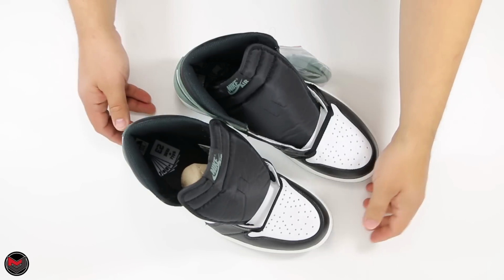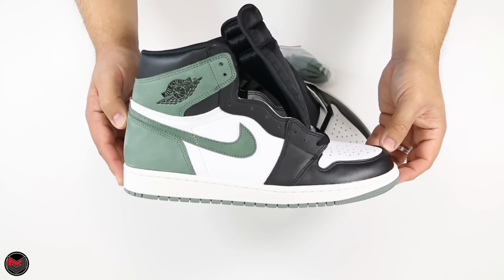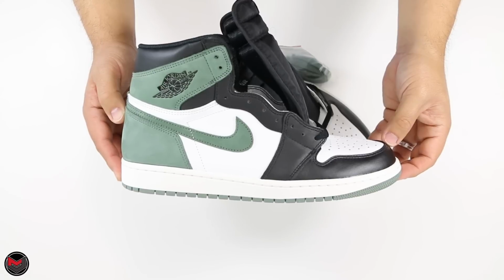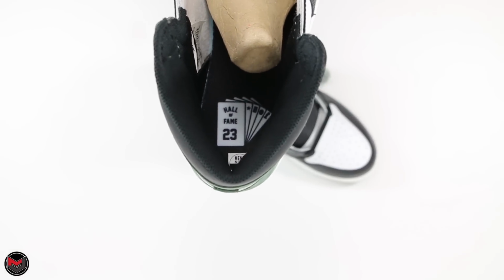And finally, the clay green colorway represents all of his awards and contributions to the game of basketball. So think Offensive Player of the Year, Defensive Player of the Year, all the championships, and his Hall of Fame induction. And on the insole of the right shoe, you have a full house.